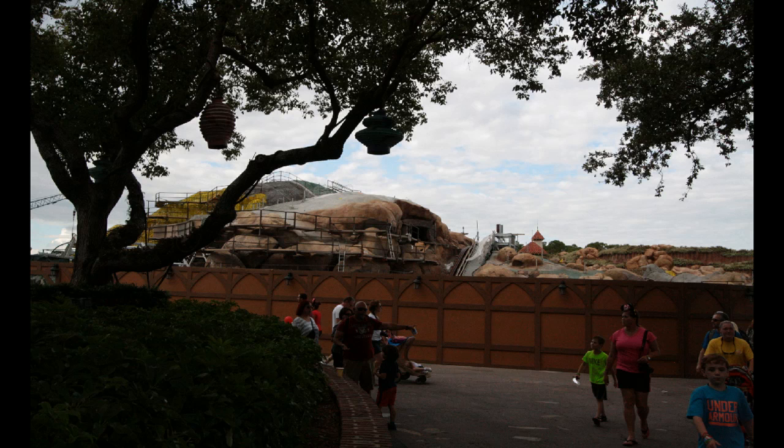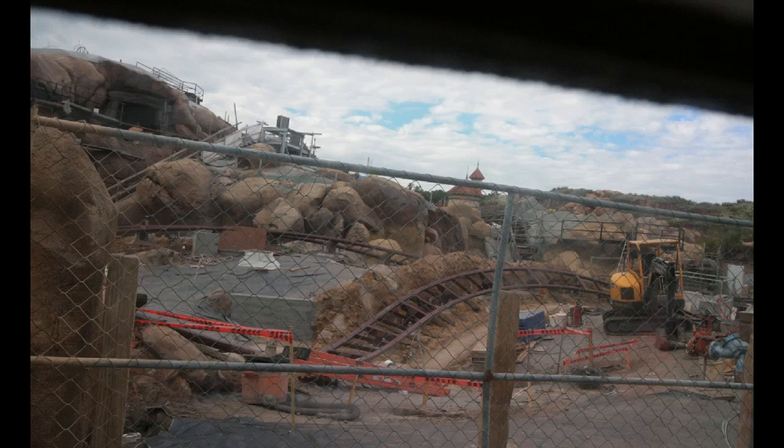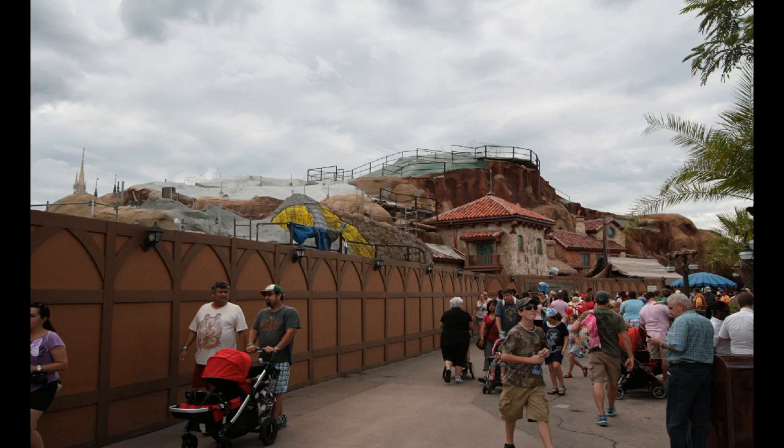We are also going to bring you several photos of the Seven Dwarfs Mine Train as it continues its rockwork. This is the peephole nearest the Storybook Circus side. And as you can see, the rocks are beginning to really cover up a lot of the track work. And a new feature has appeared here. I don't think there is any track up here. This little mine feature must be purely cosmetic.